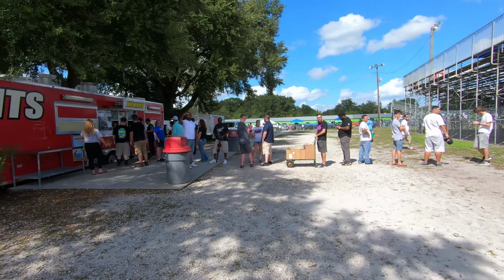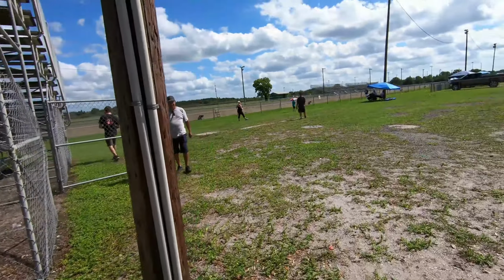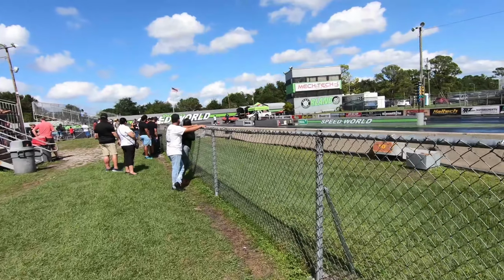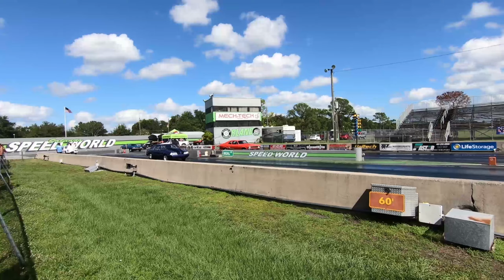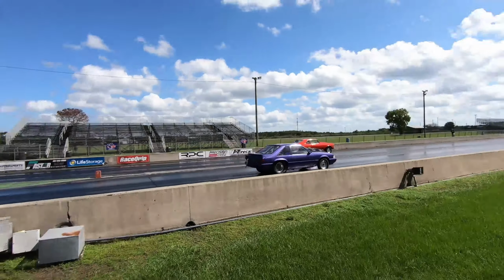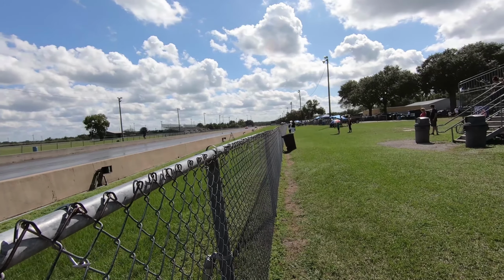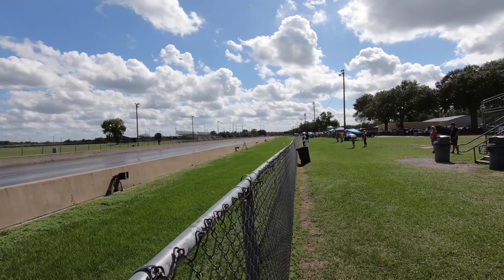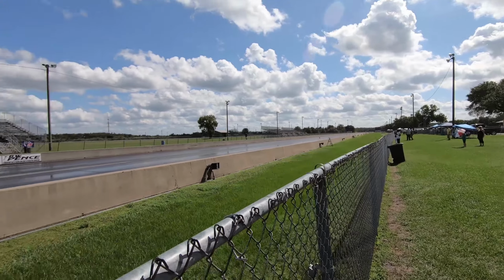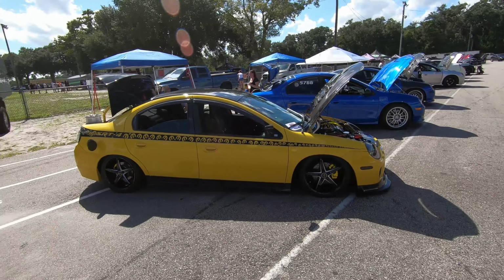There's the line for food. That didn't look fun. Let's go check out where they got the races going on. They've got other Mopars and other cars out here too, so might get a couple of them running. Five on the left, 10-2 on the right. This zone here by the staging lanes is called the VIP section, so I'll go up and down them real quick.